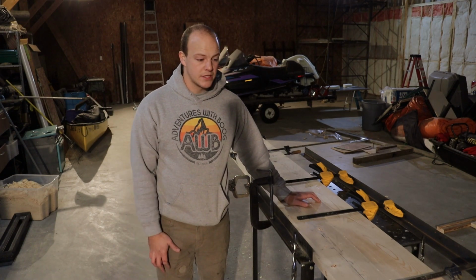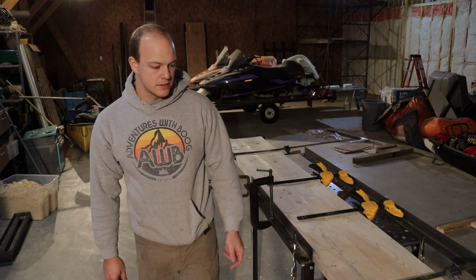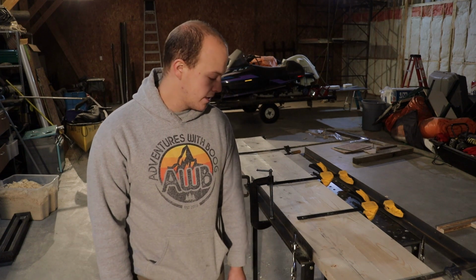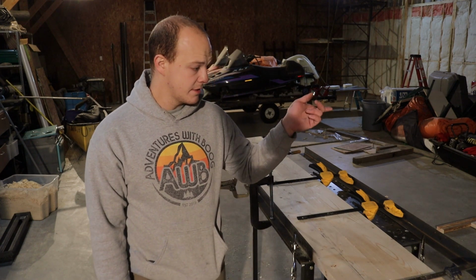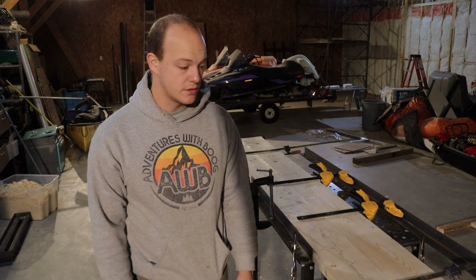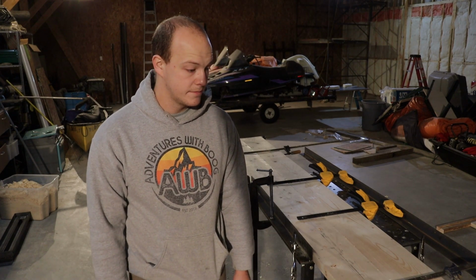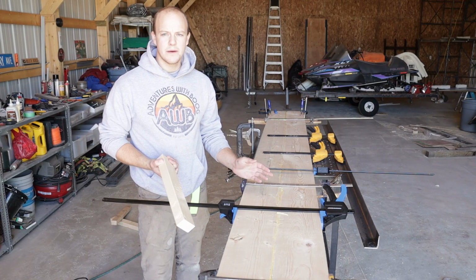It's also really cold in here right now. It's only 3 degrees out. So it's pretty chilly in the shop, so that glue is going to take a while to dry. And then we'll come back, take it off, do the same thing to the other side, clamp it all in here, and then we'll do the same thing to those two together. I don't know how I'm going to clamp those together, so we're going to have to figure that out, so stay tuned.